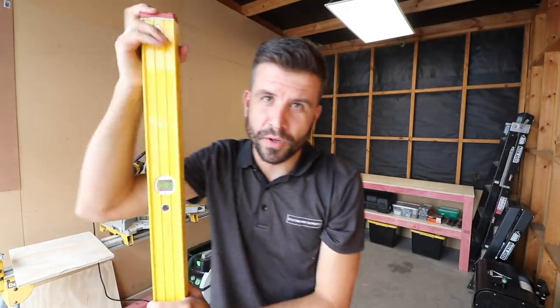Don't let any of this put you off. If you want to start your own business, just do it. I didn't have all this stuff on day one. I've accumulated it over the last couple of years. Hence the reason I need this storage.